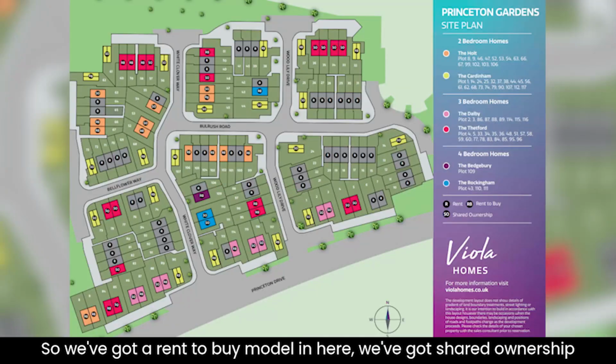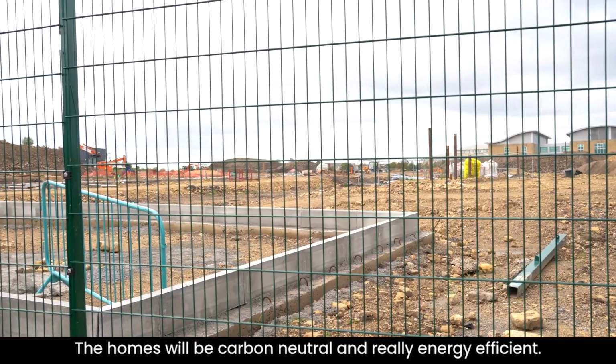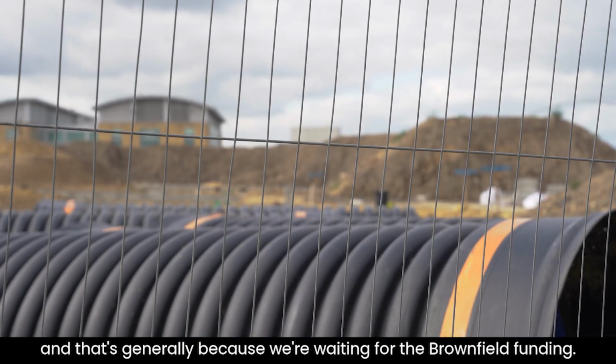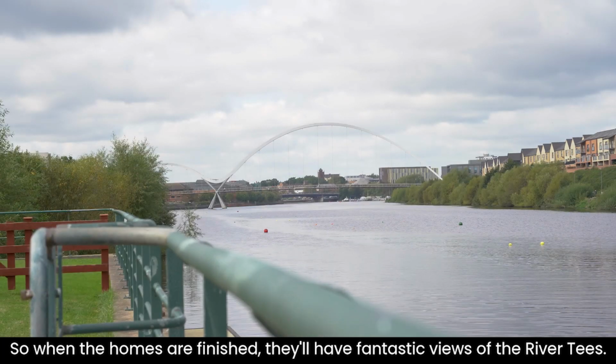We've got a rent to buy model in here, we've got shared ownership, and we've also got affordable rent of different types of house. The homes will be carbon neutral and really energy efficient. There's not much work happening on site at the moment, and that's generally because we're waiting for the brownfield funding. So when the homes are finished, they'll have fantastic views of the River Tees.